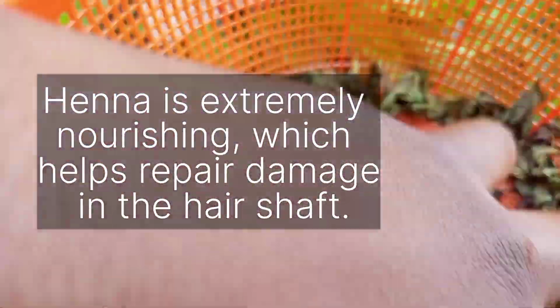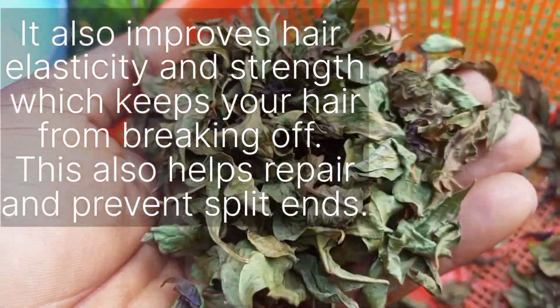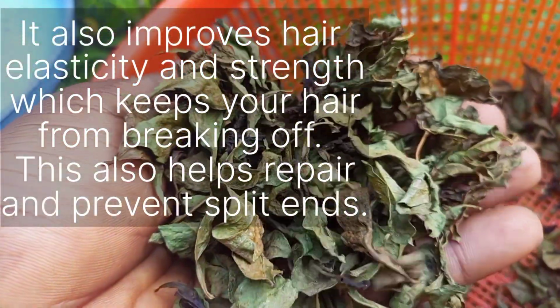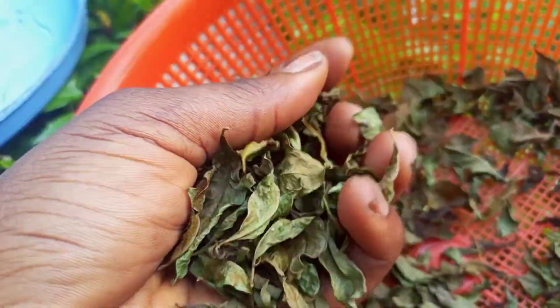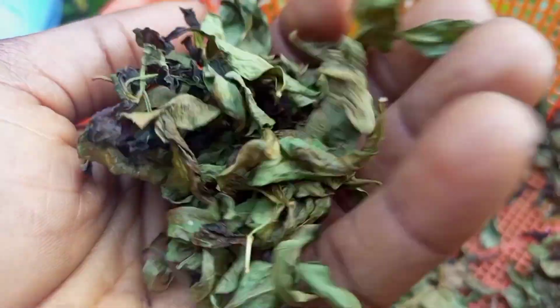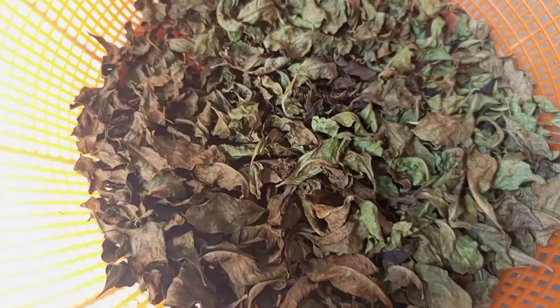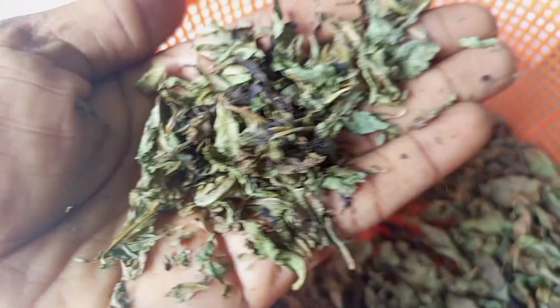Henna is extremely nourishing, which helps repair damage in the hair shaft. It also improves hair elasticity and strength, which keeps your hair from breaking off. It also helps repair and prevent split ends. There are lots and lots of other benefits of henna leaves for the hair. Please feel free to make your own research.